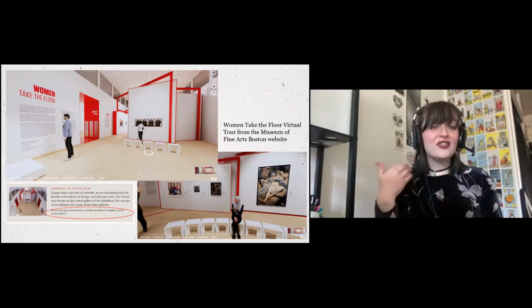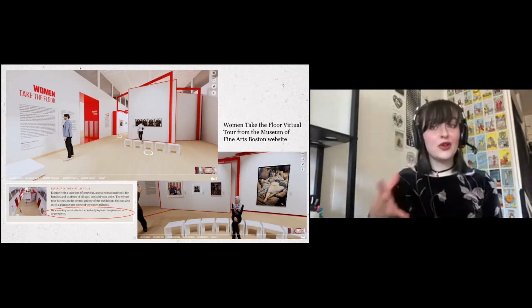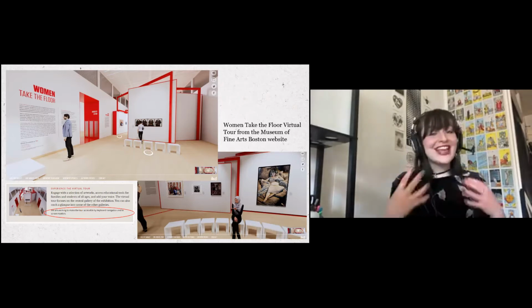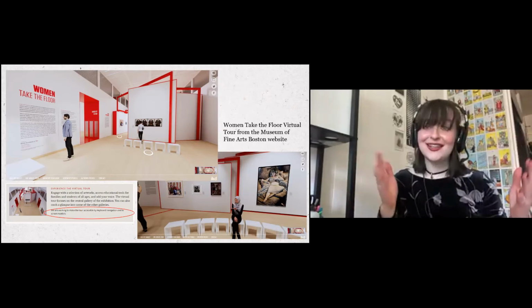Additionally, the user needs to have a computer that's powerful enough to run the simulation, and as the MFA site points out, the medium doesn't allow for the easy integration of screen readers. And on a more personal note, the animations that the MFA site uses to convey that the user is moving through virtual space make me really dizzy.